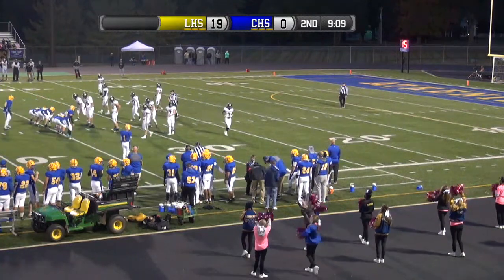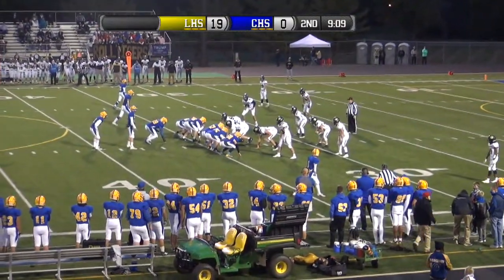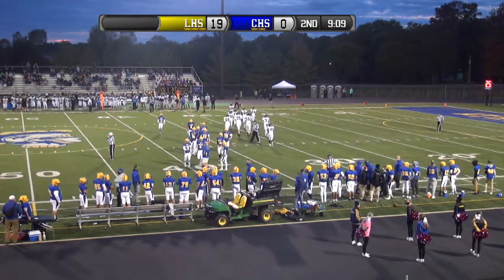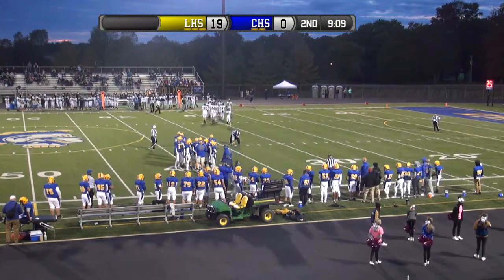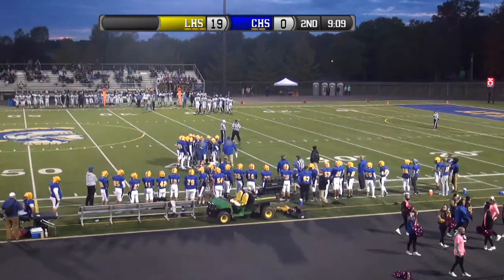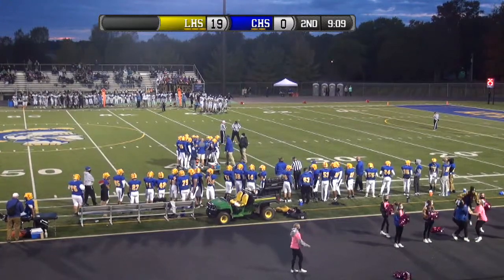So here we go. Willis split out left. Willis and Hernandez, Hernandez in the slot. Martin right. Fields in the backfield. 4th and 4. Trying to draw them offsides here. He's called timeout with 9:09 to go in the second quarter. So here we go with a 4th down play. It's 4th and 4. Ball's on the 34.